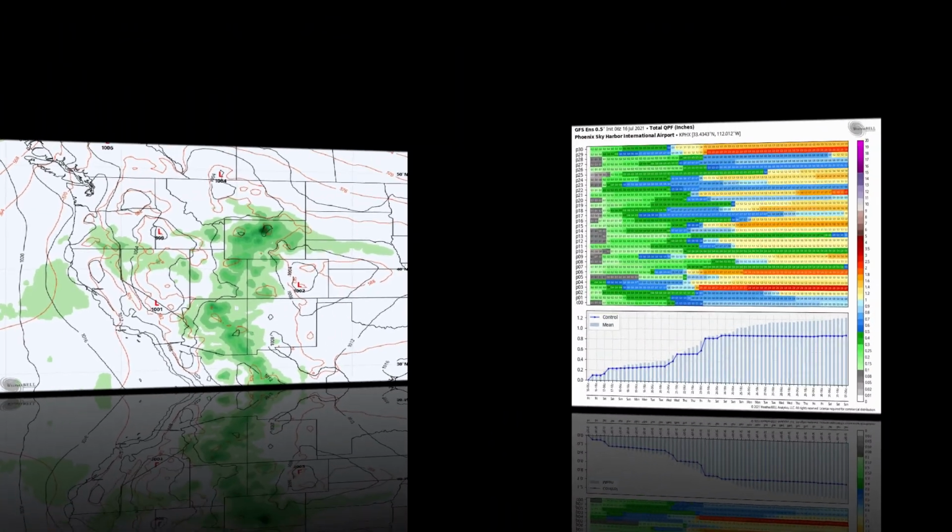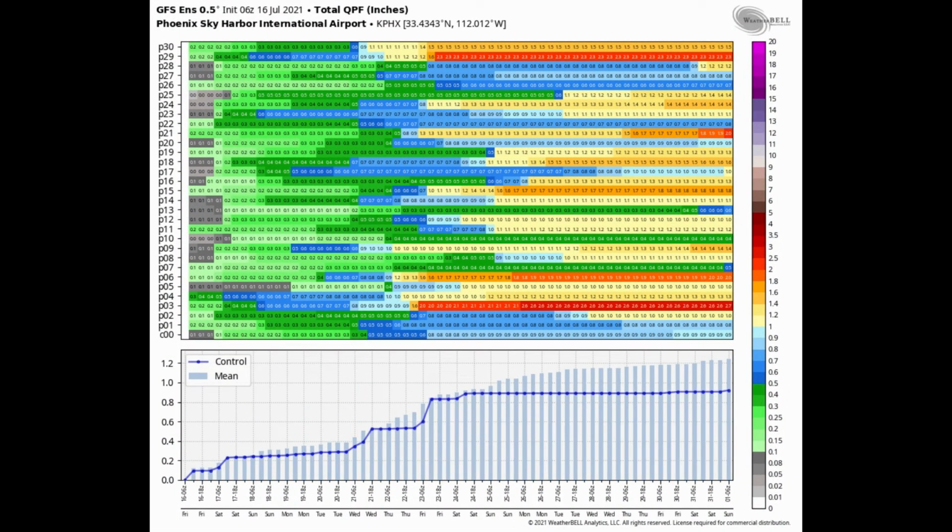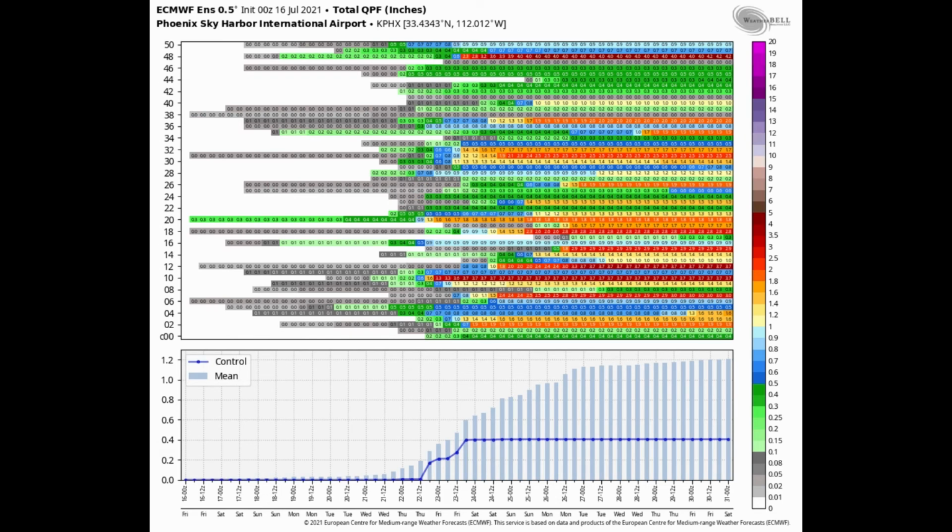All right, taking a look at precipitation off of the GFS ensemble. The mean is up around 1.25 inches. You've got some members there up in the 2 to 3 inch range. The European ensemble, very similar. Ensemble mean right around 1.25 inches, and some of the outliers, again, 2 to 3 inches. So the models are telling us this is going to be an active period for us over the next 7 days, with the best rain chances in here next week.